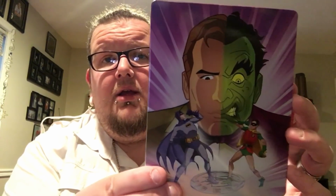All right, next one up here is the follow-up to Batman: Return of the Caped Crusaders. We got Batman versus Two-Face. Gorgeous Steelbook. It's got a gloss on it, which I always forget to tell you guys. Watchmen was a gloss one too. But I love the look of this. I just love the colors. Here's a look at the back, which is just incredible. Spine is cool looking. And then the inside.